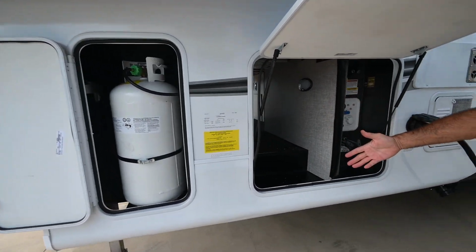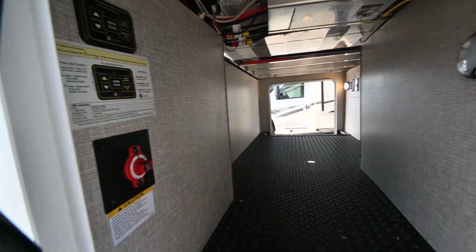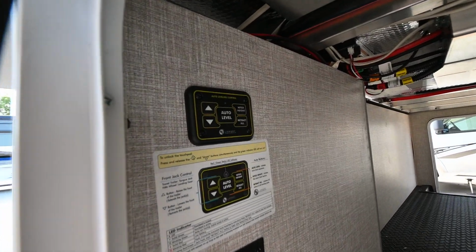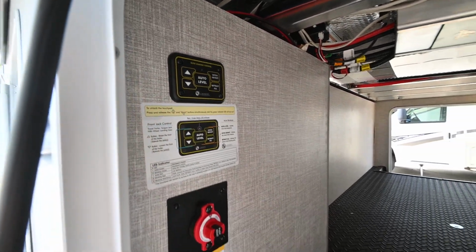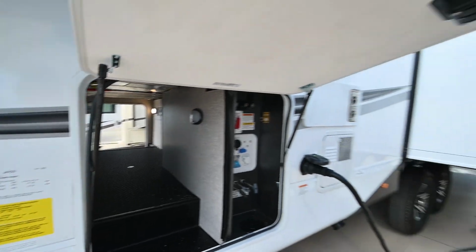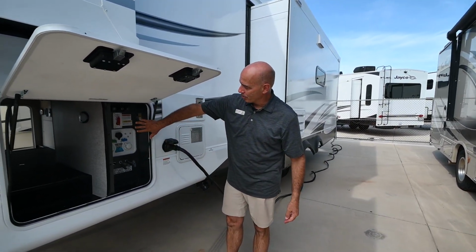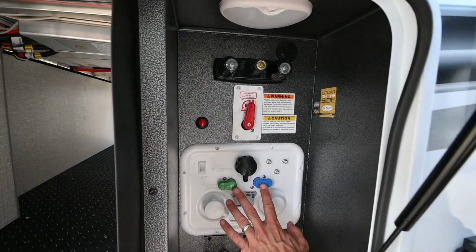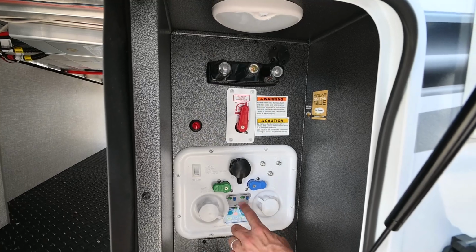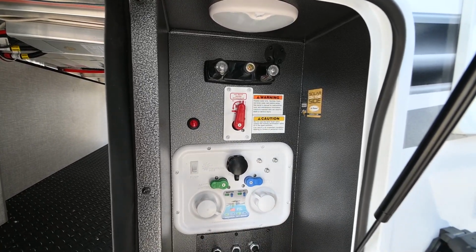On the opposite side of our pass-through storage, again, there's a motion sensor light up here, and then our auto leveling panel is accessible right there. Keep in mind, you can do it not only from there, but also from inside the coach as well as on your phone. This is our control center. Jayco takes the mystery out of how to set everything up with these color-coded knobs, depending on if you're filling your tank, dry camping, and so on.